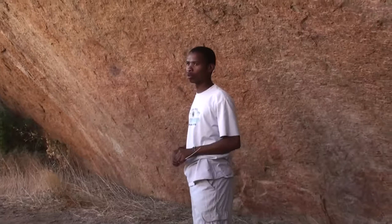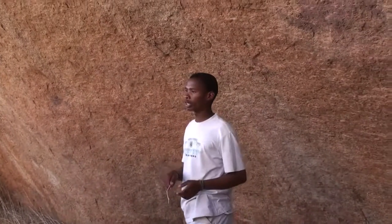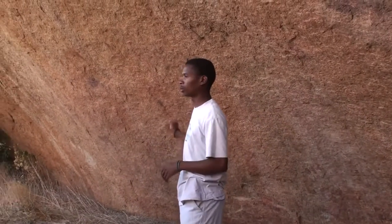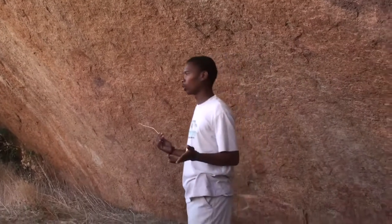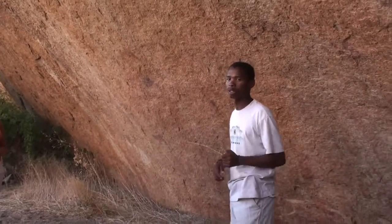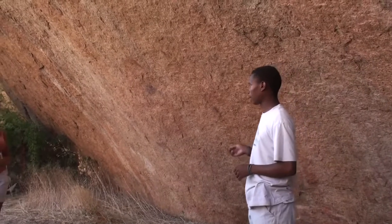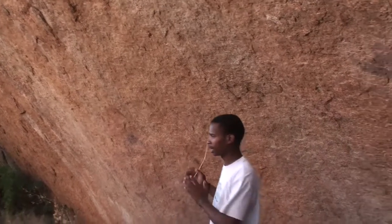San, or the Bushmen. San is a Nama word, which means the collectors of wild food. And the Germans, or the Europeans, call them Bushmen. Why they call them Bushmen is because they were hunter-gatherers and nomadic people. They didn't stay in one place for a long time because they had to follow the rain and the animals. And during their travel, they traveled through the bushes to reach the next destination.